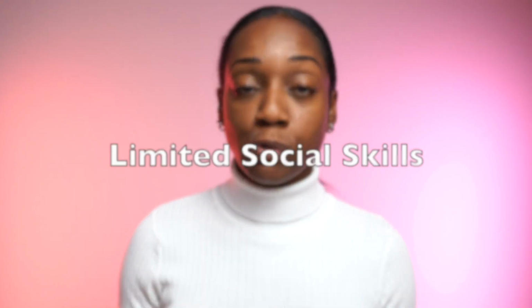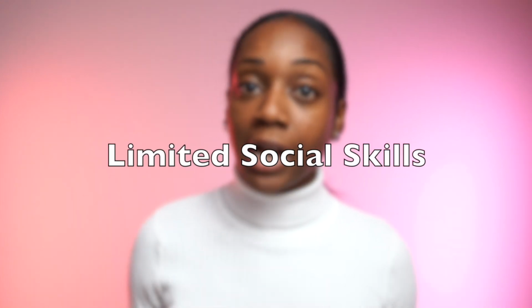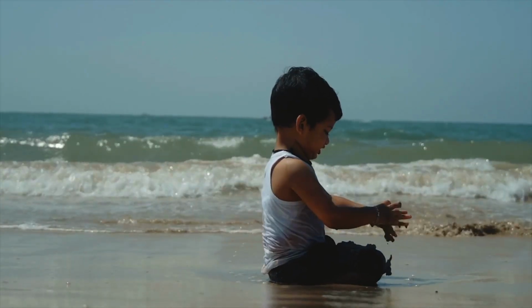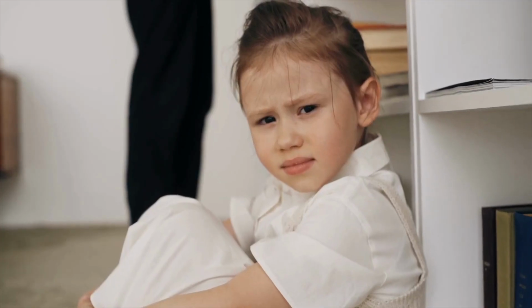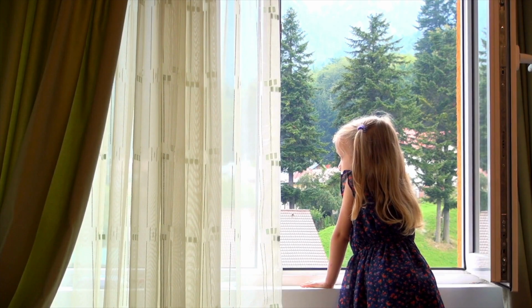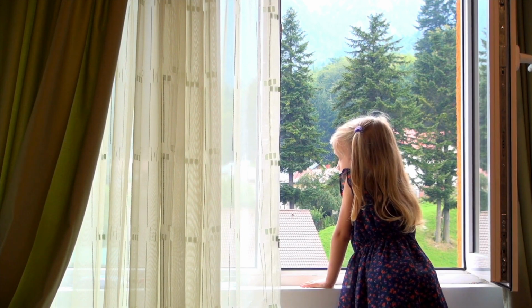Sign number 3 that your child is in need of early intervention support is if you notice limited social skills or limited social interaction. So this could be children who avoid eye contact, children who show a lack of interest in others, children who are very self-isolated and prefer to play by themselves, children who seem to be very timid and afraid to engage and interact with other children, or even engage and interact with you.